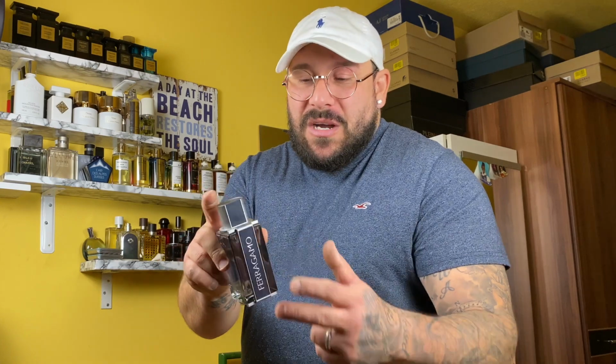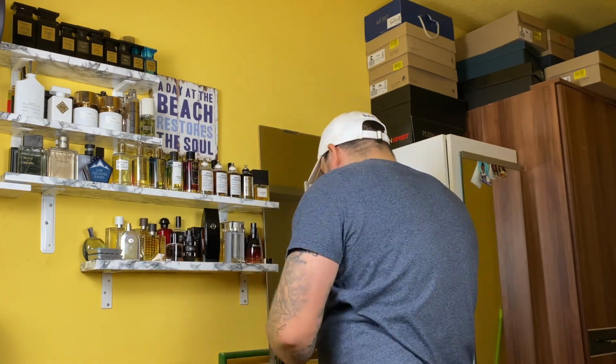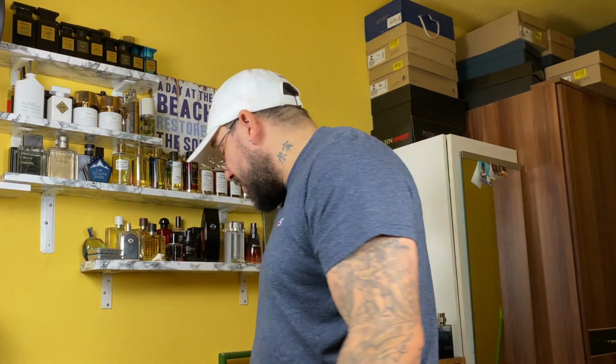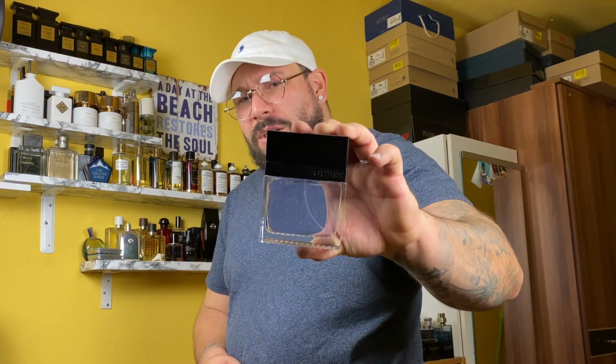Aramis Tobacco Reserve, lovely tobacco fragrance. Salvatore Ferragamo, which is a 2020 release. Then now we have Polo Black, which was a gift from my wife, and we have Narciso Rodriguez Blue Noir. This is the EDP concentration. I need to get the original ASAP. Then we have Guess Seductive Night, I think, or Seductive Noir. It's an okay cheapie.